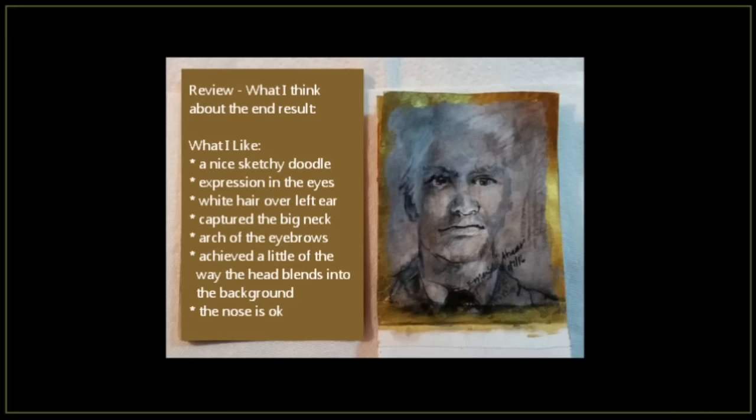Something a bit different when I show the end pictures: a review of what I think about the final result. First, things I like about this doodle sketch face, that's what I've taken to calling these now. Again, I think I achieved a nice sketchy doodle. I like the expression in the eyes. I think that I achieved what I wanted with the white hair over the left ear.